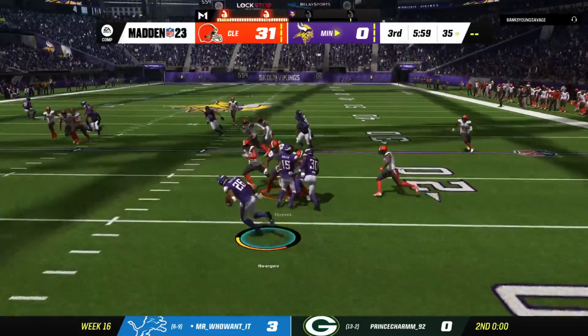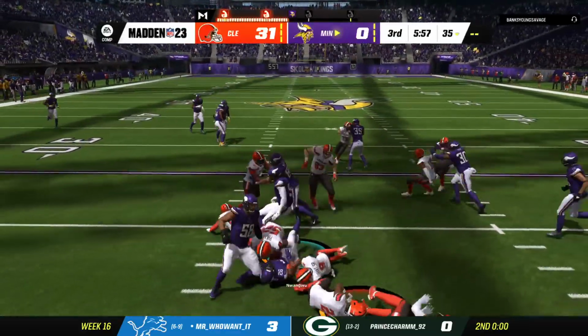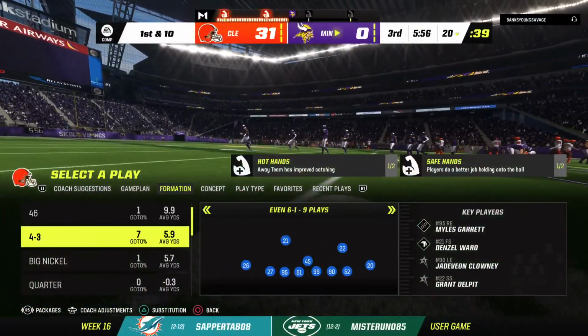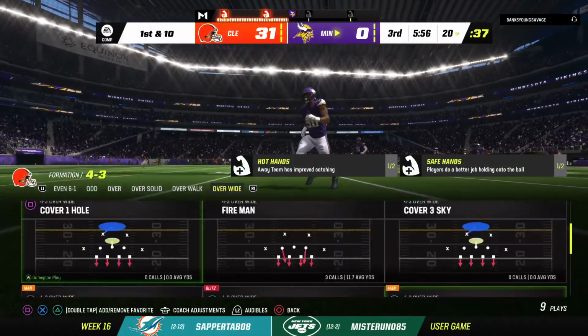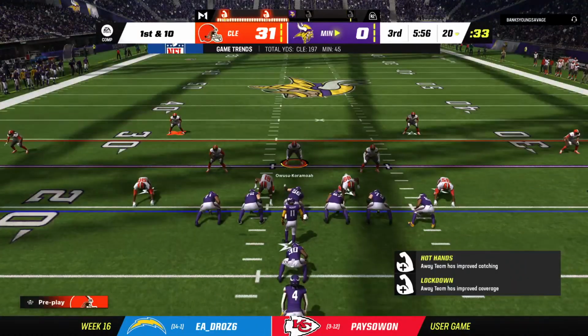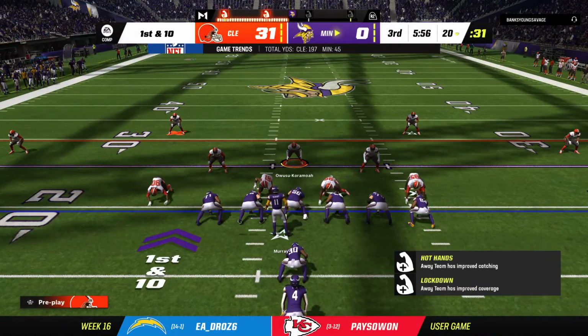Nwangu now from his end zone. And that decision to bring it out ends up not being a good one. Costs him about 5 yards as he's tackled at the 20, at their own 20-yard line. Here are the Vikings now to start their next drive.